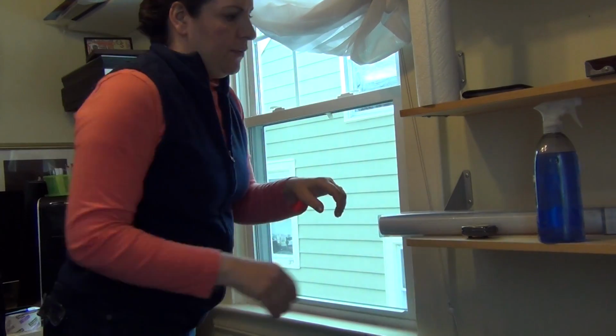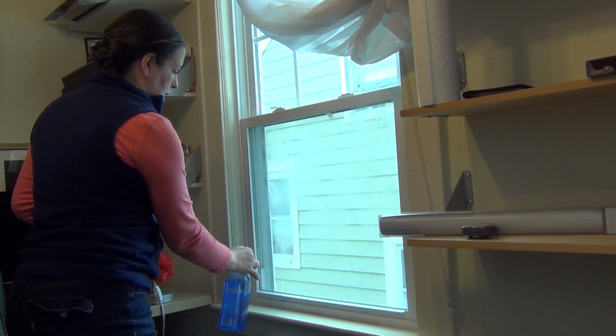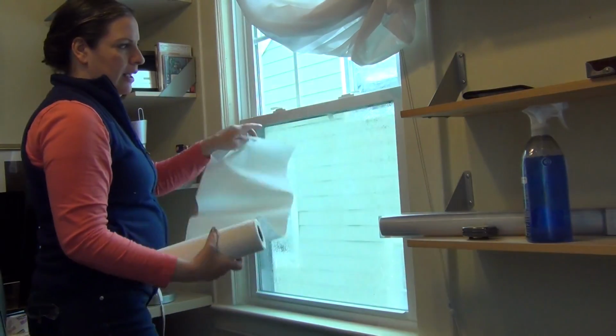Okay, so first things first, I'm going to clean the window with my Method window cleaner, which is by far the best one I've found.